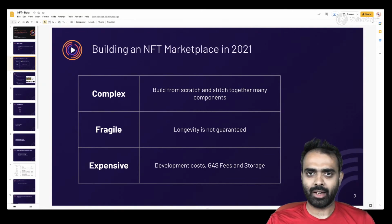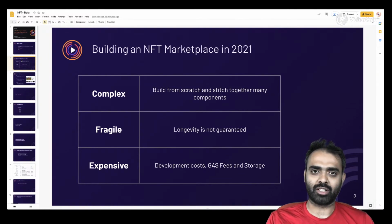And these NFTs are also super expensive, not just because of the development costs involved in getting an NFT marketplace up and running, but also the gas fees. On any day where Ethereum is close to $3,000, by the time you make a single transaction to even buy an NFT, it gets super expensive, and minting an NFT is even more expensive. It gets to the range of $20 to $30 per NFT just to mint it.